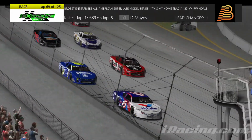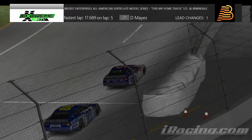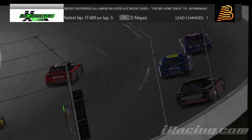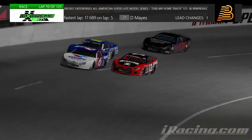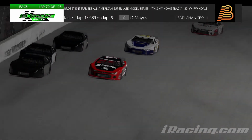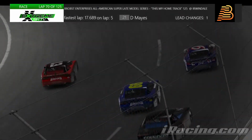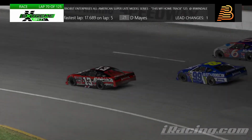The sixth good restart from Dade. Tyler going to lose a few spots here. He'll be on the bottom of 13. Going to have to make it work quick. Tyler Barnett tries to squeeze in. Can't do it, he'll get held to the bottom. Barnett now going to try to dive it off into 3 and 4. He's got to get clear of Dade here.